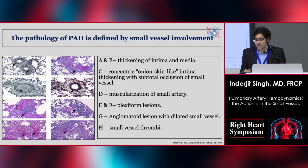E and F are the classically described plexiform lesions. And then slides G and H demonstrate the angiomatoid lesions that you see in the small vessels along with small vessel thrombi.